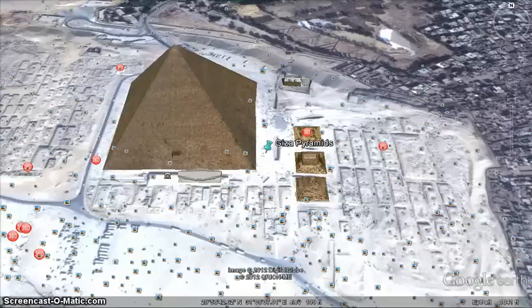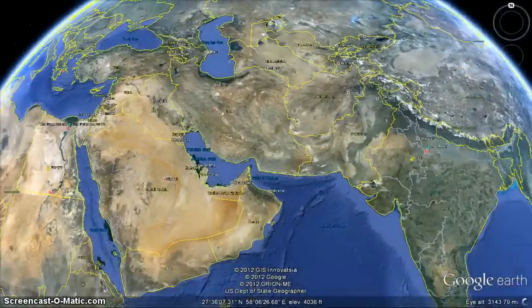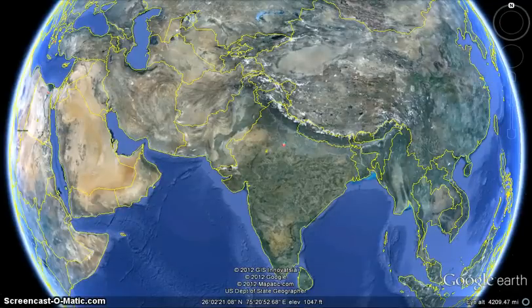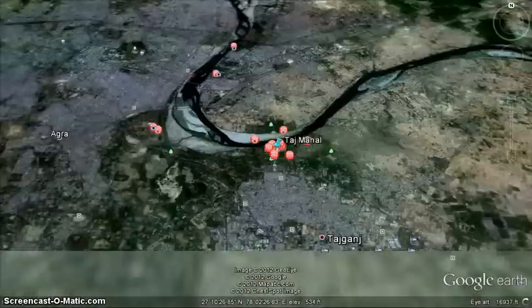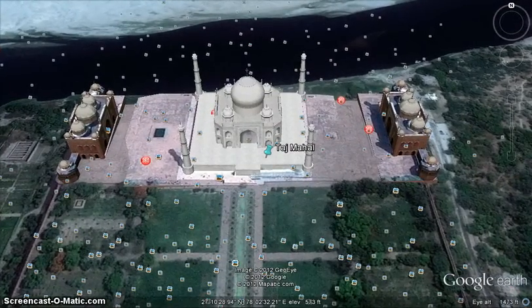Okay, now we're going to go and navigate to our next country, which is also a really hot country, really warm and sunny country. And that is India. And India is famous for its Taj Mahal, which is a monument that the emperor at the time, a really long time ago, had promised his beloved wife after her death that he would build a monument after her, a monument of love. And he was really sad for the next couple of years after his wife died, but after he got over his sadness, he started to build this beautiful monument.